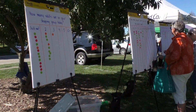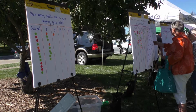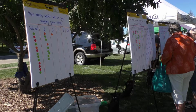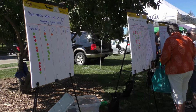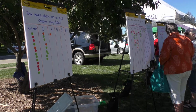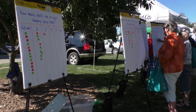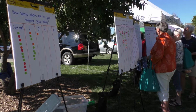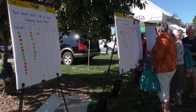So a DOT survey is a colorful, interactive way to get people to give you some data, which we can use. In our version, which I've adapted from one developed at Oregon State University, we set up 4 easels with flip charts on them, and there's one question on each chart. We hand customers a strip of dots as they walk by, and they just put their answer for each question with a sticker. So, yeah.